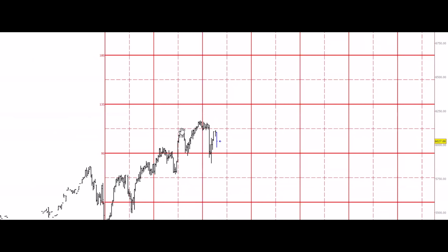And is this a head and shoulders kind of a thing that's forming? It's absolutely looking like a head and shoulders. I saw the same thing. And yeah, so that's a possibility. We'll see if anything happens out of that.